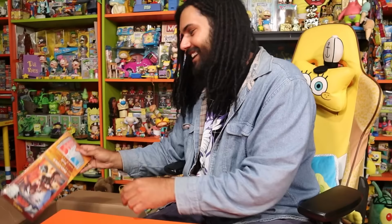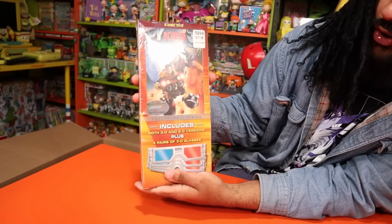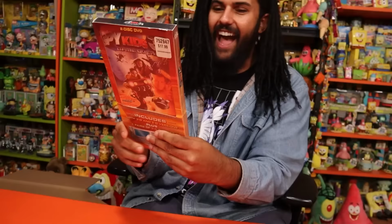Wait, what the heck? Spy Kids Game Over, including 3D version and 2D version, plus 4 3D glasses. This is the tallest DVD case ever. I think this is the ones they had at Costco. You know, the little handle on them? Oh, yeah. I don't know why Costco, Sam's Club DVDs, they have these little handles. Even the games had them. No clue, but nonetheless, they existed.